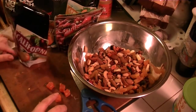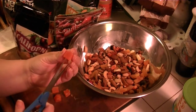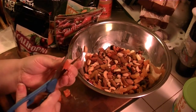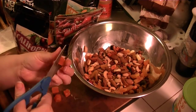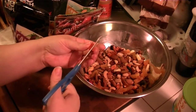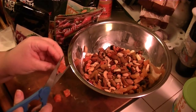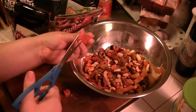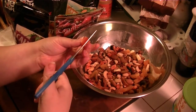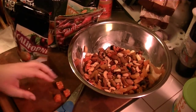And then what I had left was a couple of larger cubes of papaya. So I'm just going to cut that, and I find that it's easiest to do dried fruit with a pair of kitchen shears. This way stuff's not sticking to a knife. And I'm just going to dice these up and add them to my mix. And I'm looking, my camera's flashing. Be right back. Much better, I have a little time left.